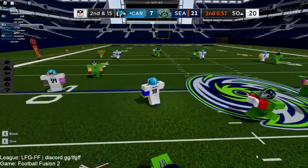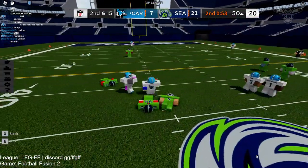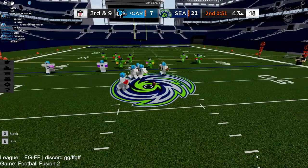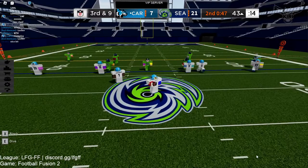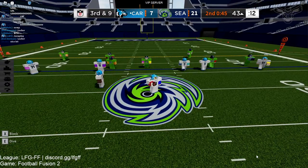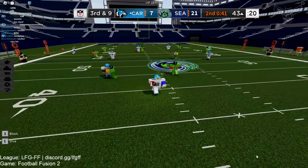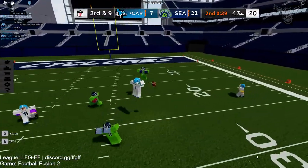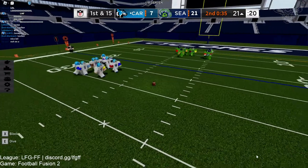58 seconds left of the first half and already a lot of action from both teams. Three touchdowns from, I was about to say Seattle, but from Marshall. And one from Duke. Currently Duke with possession. For those that are tuning in a bit late, once again, Carolina is Duke. Seattle is Marshall. Here's a pass thrown down center.